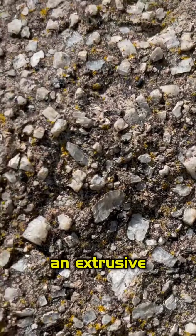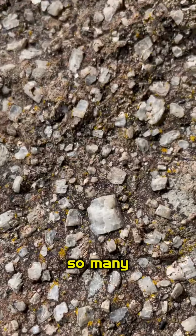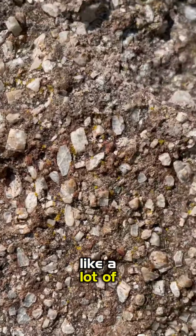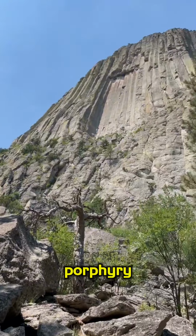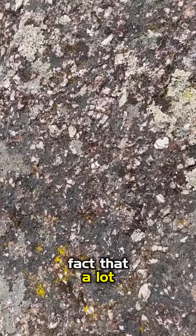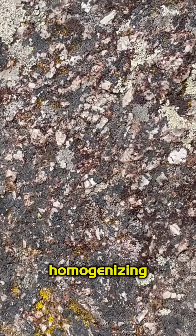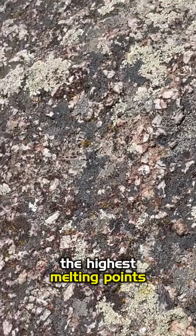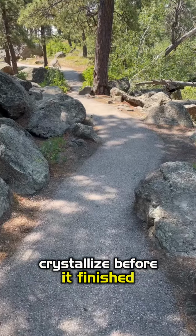But if phonolite is an extrusive rock like basalt, then why are there so many large crystals? Well, actually, both basalt and phonolite, like a lot of other igneous rocks, can form a texture called porphyry. This is a phonolite porphyry, which means that in spite of the fact that a lot of it has been cooled to the point of homogenizing, it actually cooled slowly enough that the minerals with the highest melting points were able to crystallize before it finished cooling.